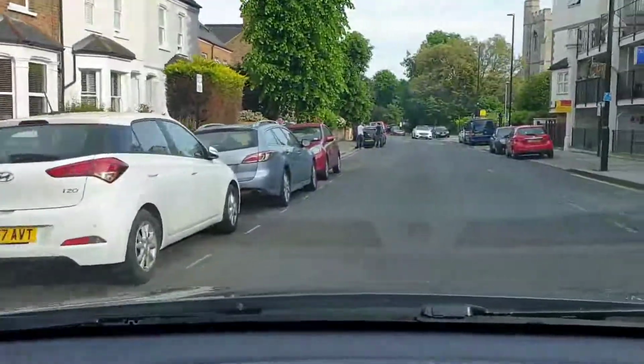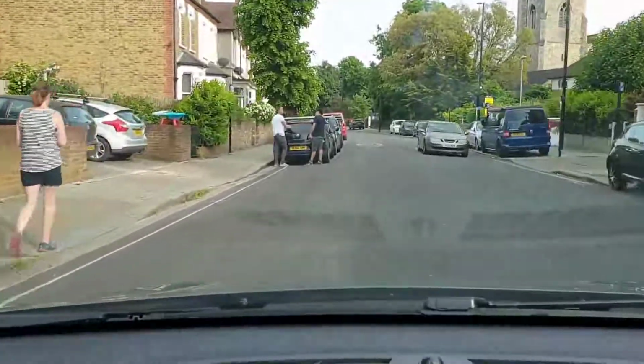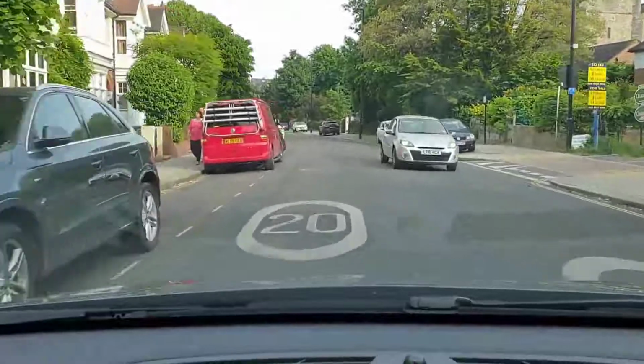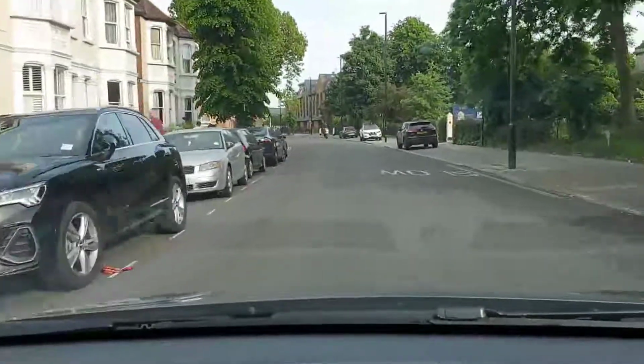Let's see what happened here. There you go. It was clear to move off. A little bit narrow, carry on driving. You can see 20 miles an hour. Cars coming, pedestrians. Guys, be alert, pay attention, see what's happening. Okay, so now we're just going to carry on driving straight.